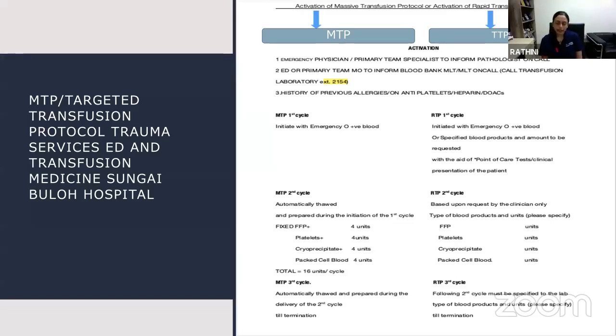So in terms of MTP in Sungai Buloh, the second cycle has the 4-4-4-4 units, and the cycle is a continuous cycle as we all understand, whereas the targeted transfusion arm has advocated the use of the emergency O blood in the emergency department to use that first, and subsequently, based on whether you have your point of care test or your viscoelastic modulation assay, to further see what the patient needs as to ordering the next group of blood products transfusion for the patient.